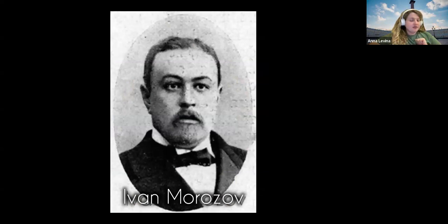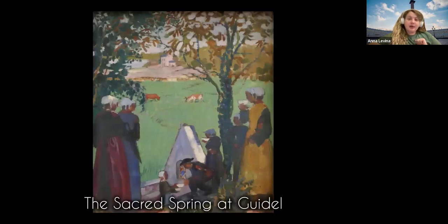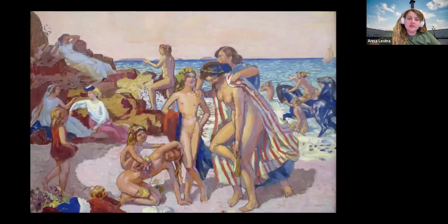Exactly, Ivan Morozov liked the works of Maurice Denis. And this is the painting he started with. He saw it in one of the galleries with one of the marchands. Well, marchands were art dealers in Paris. And he liked this work. He liked the colors. He purchased the work. He slept on it. And then he decided to order another one. And this is the painting we talked about, right?